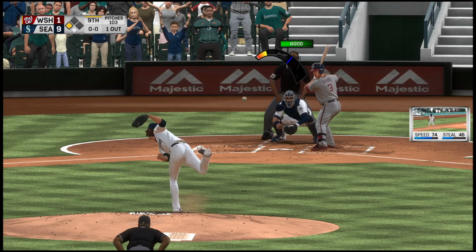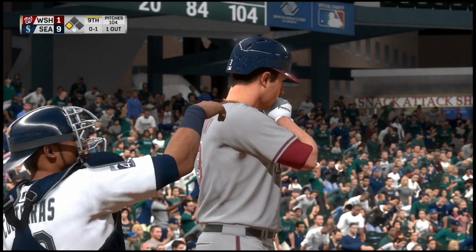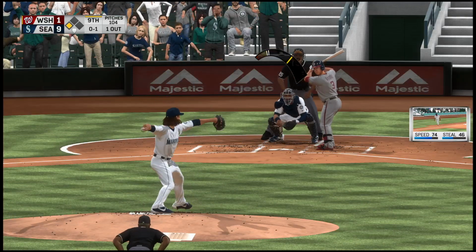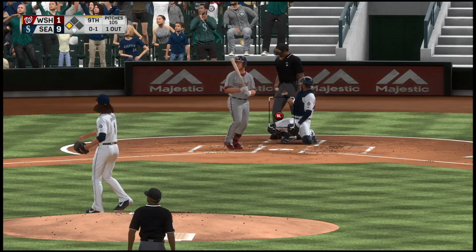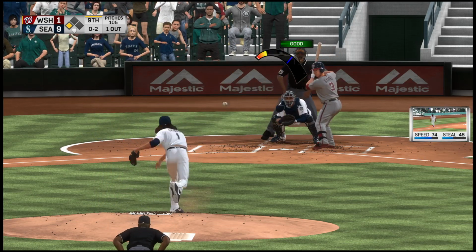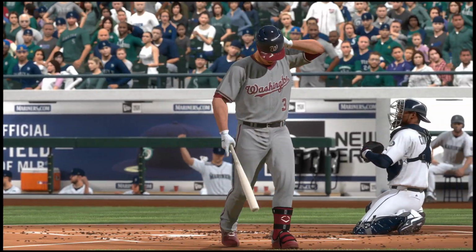Here's Jed Jerko now, as he will take strike one on the fastball here. No balls and a strike. He's hitless in three at-bats to this point. Now action in the bullpen as their closer starts to get loose out there. Squared that one up just a little late. Struck him out. 18 strikeouts for him now.